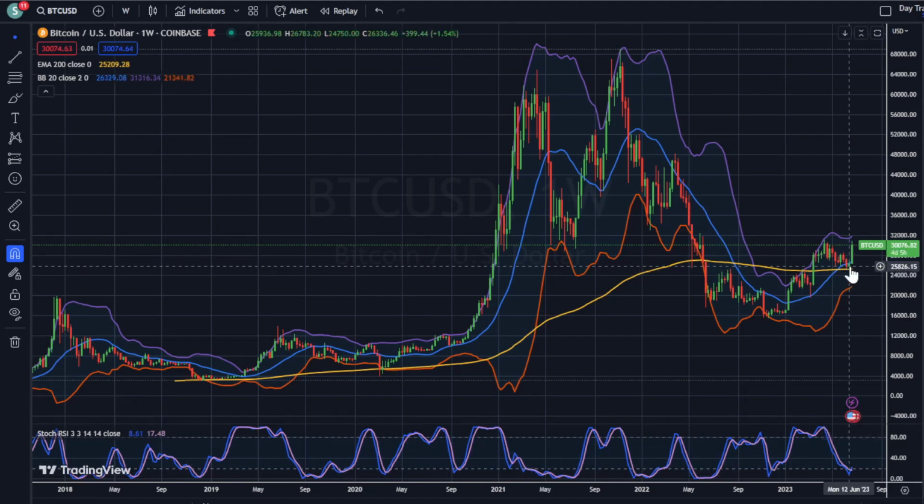So it's like weekly behavior. The weekly candle is green, which means that we can see more uptrend. It's a good sign that it's recovering from its low point earlier this month.